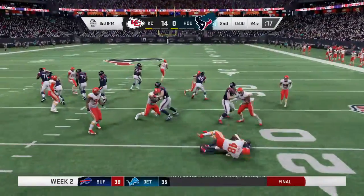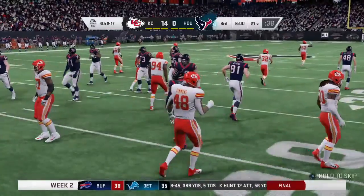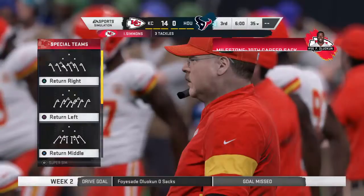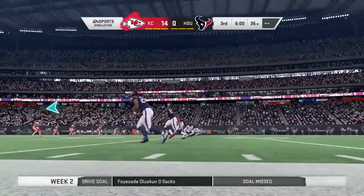Once again, they'll keep it on the ground. And he'll wind up losing yardage here back at the 21-yard line. Due to time constraints, we move you forward in today's broadcast to the beginning of the 3rd quarter. Ready for the start of the 3rd quarter.